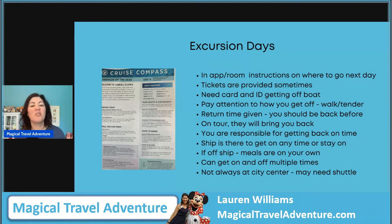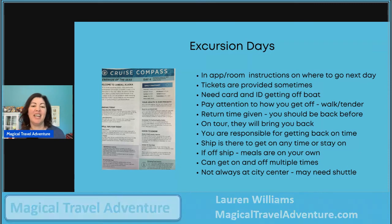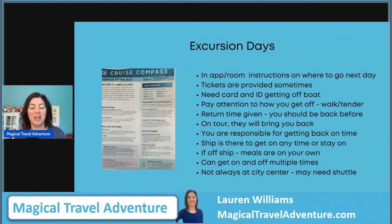It was not fun. So understand how you are going to get off the ship, because you'll need more time if you're getting on or off the ship based on that also. Every day a return time will be given, and that is a strict time. So if it says to be back at 3:30, you really want to be back at like 2:30 to make sure that you're on the ship ahead of time. We had people running at the very end trying to get on the ship when we were recently in Alaska.